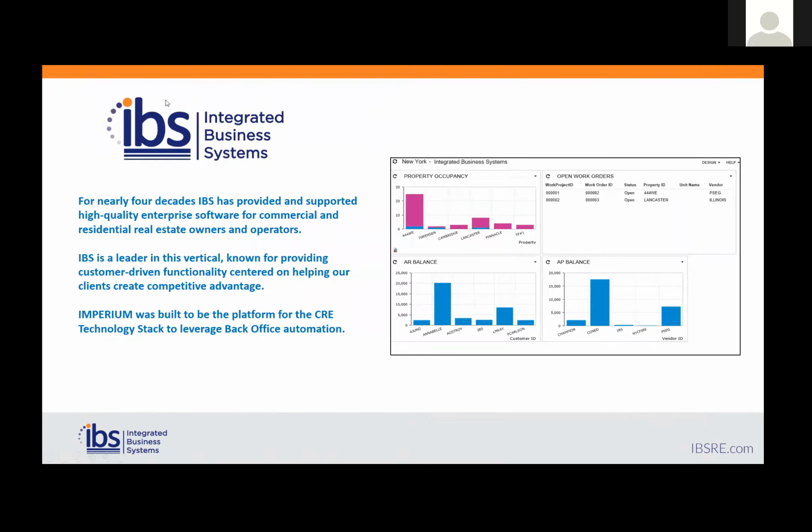So IBS has been in the property management accounting software business for 40 years. We've been in the metropolitan New York area offering solutions to customers like Vornado, Mack-Cali, the Resnicks, the Files, those types of organizations who have been using our product for 20 to 30 plus years.